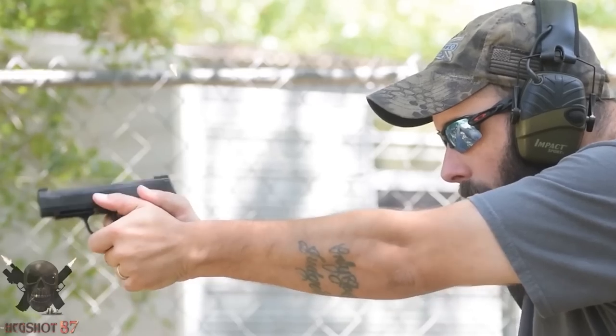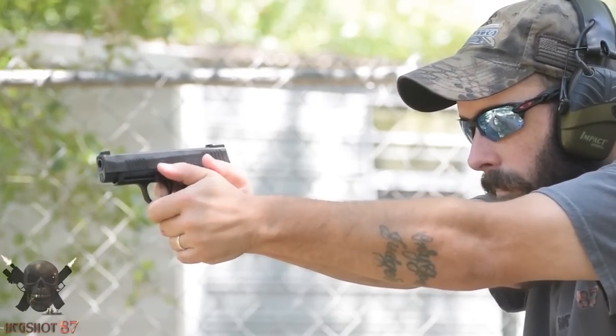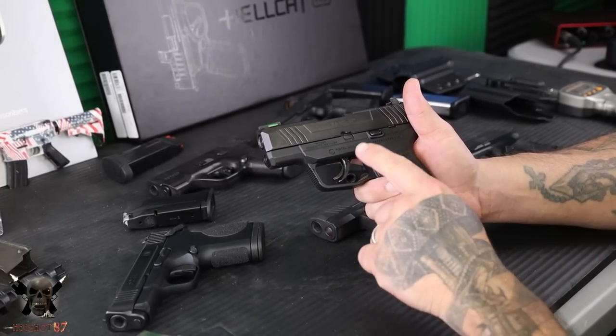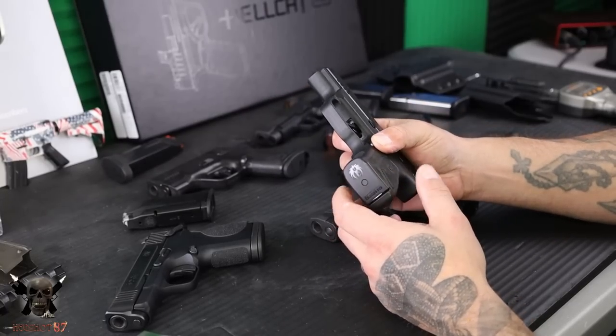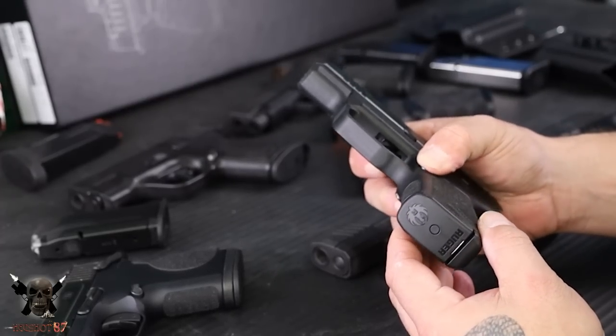Let's talk about some of the pros and cons on each one. Pros on the Max 9, great contrast with the sights, grip texturing is fantastic. As far as some of the cons, updated trigger needs to happen. And this magazine release, dude, I'm not a huge fan of this, and I just talked about how much I trust this gun, but I've noticed it has been sticking on me.